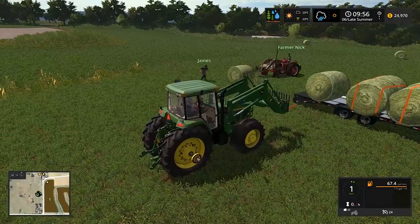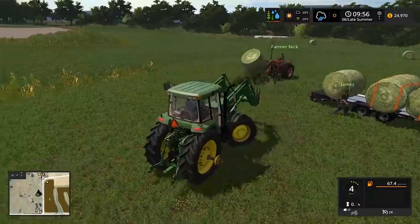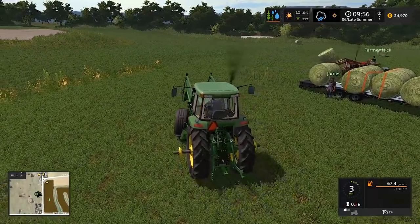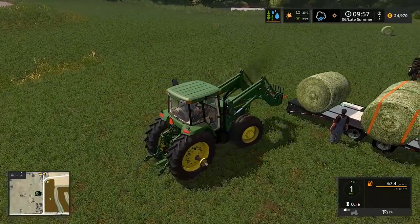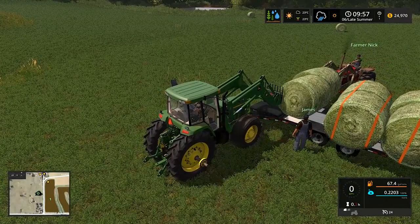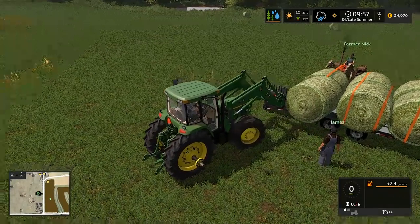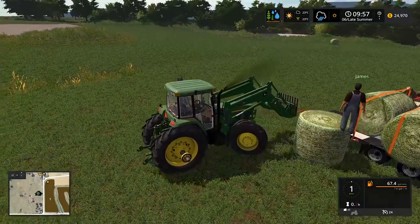Oh, it's rolling. Get it. Get her, James. I think we can get her. Shoot. Here, I can kind of give it a little tap. I'm going to come in from the... Okay, here we go. Farmer Nick, push me. Okay, there we go. Oh, shoot, my bale's not locked in. Oh, darn. I thought we had her.